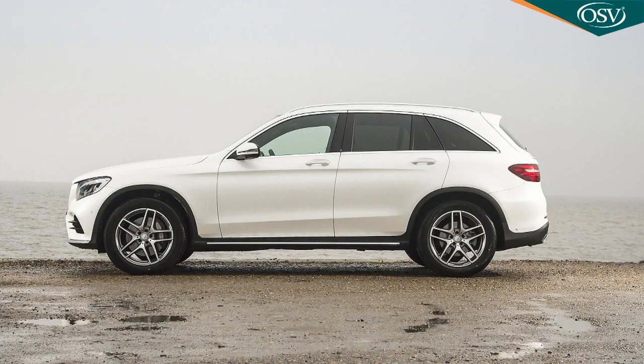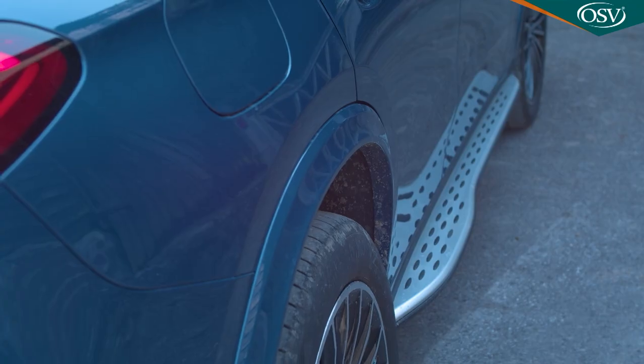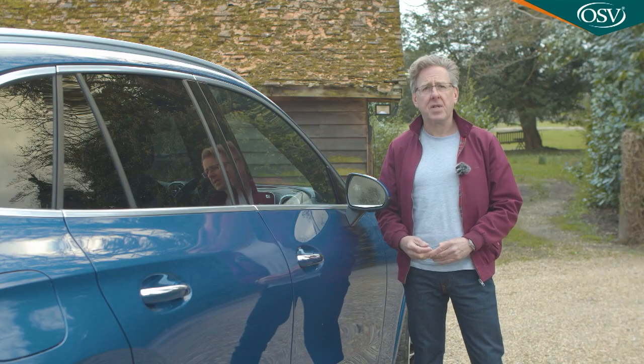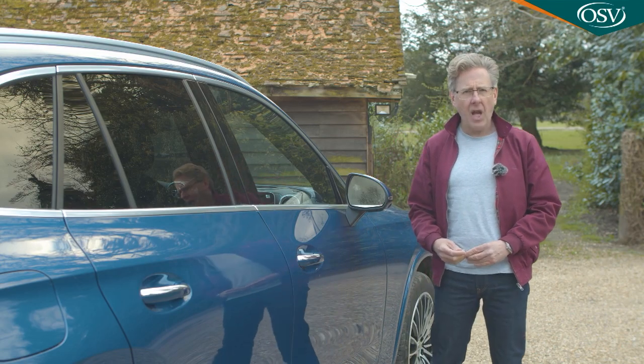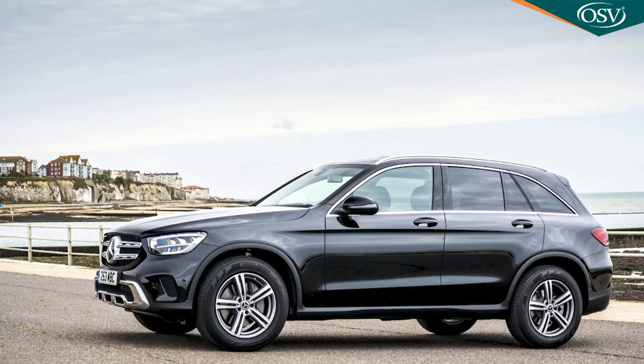The old X253 Mark I GLC model, offered in SUV and SUV coupe body styles, was the first car to introduce the option of air suspension to the mid-sized SUV segment, a feature previously only available on much larger crossovers. Plus, it was pioneering in its introduction of plug-in hybrid technology, and as part of a significant facelift in 2019, also gained what then was groundbreaking 48-volt mild hybrid tech too.